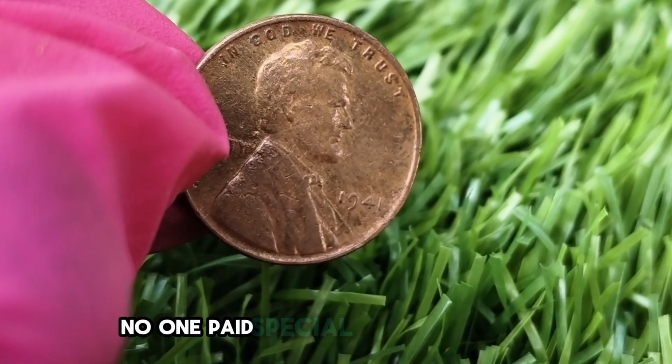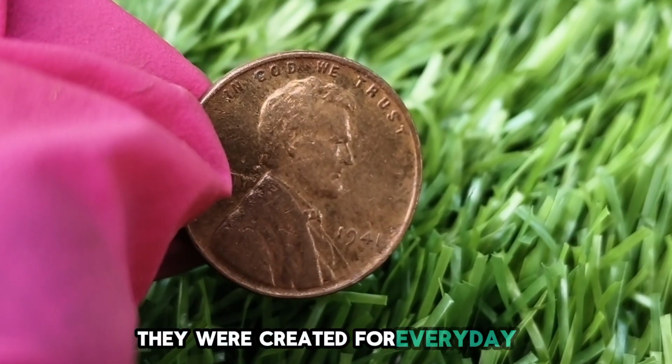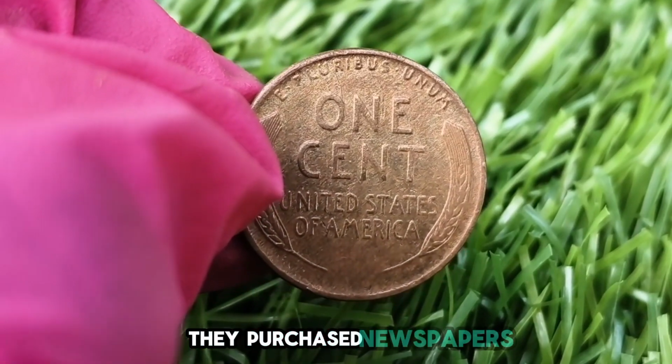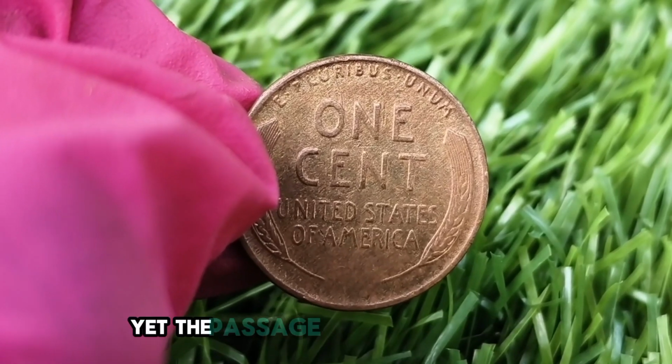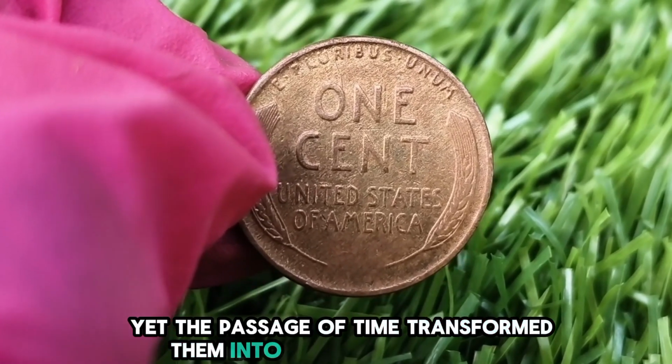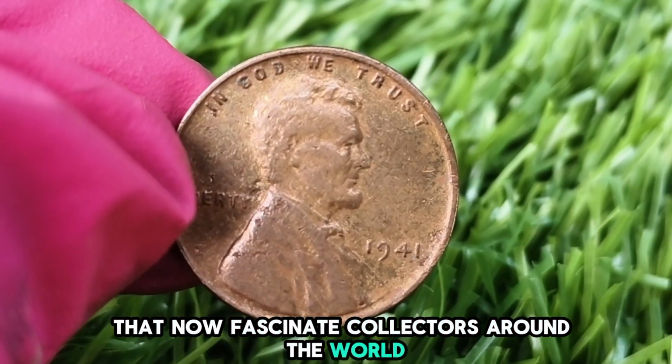No one paid special attention to these pennies when they were new. They were created for everyday use. They purchased newspapers, candy, bus tickets, and household necessities. Yet the passage of time transformed them into historical artifacts that now fascinate collectors around the world.